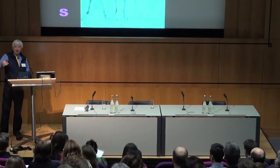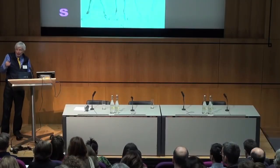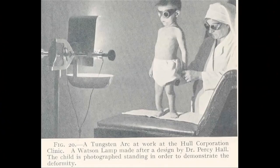So you realize that now I'm interested in the history of rickets, and I want to get my hands on the earliest prints of Holchinski. So where do you go? National Library didn't have them, or Harvard Library didn't have them, no. But eBay had them, and on eBay, I got the earliest pictures of kids being irradiated.